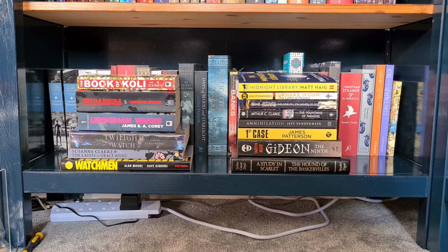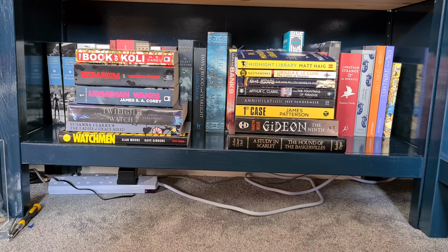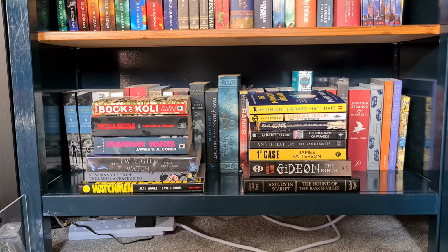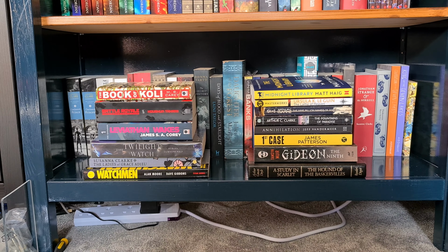This is the most TBR books I've had in a very long time, if not ever. So I'm excited to get to a lot of these books. And I've not spaced them out because my rule is still just one shelf, even if I am pushing it slightly with the way this is looking.